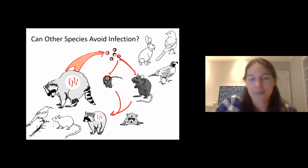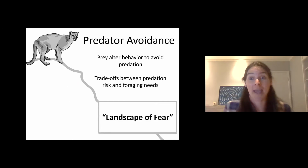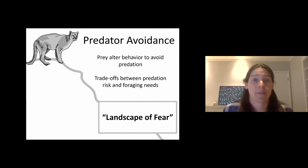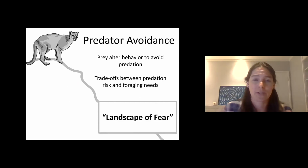So what about other species? Can other animals out there also avoid risk, these risky sites associated with this parasite? Which takes us on to the next part of the talk, thinking about parasite avoidance. We know that animals can detect and avoid high-risk predation sites. In fact, prey will considerably alter their behavior to avoid predation. And these trade-offs that occur between avoiding predation risks and balancing resource and foraging needs create what's termed this landscape of fear, where prey might choose not to forage in a high-risk area.